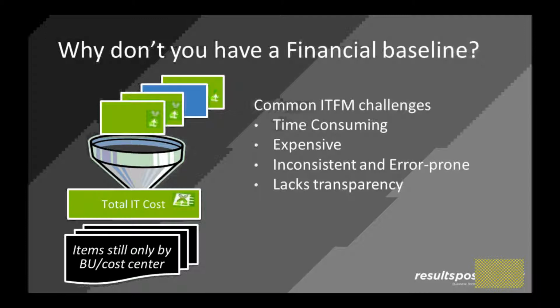So how do you get that baseline? I mentioned before, getting visibility into that baseline and aggregating that data together is challenging for organizations. And that's generated this big push and trend for IT financial management. So you can see here some of the common challenges. It's taking a lot of time and effort to go to those different data sources. So for example, where do I go and pull all of the hardware software costs?